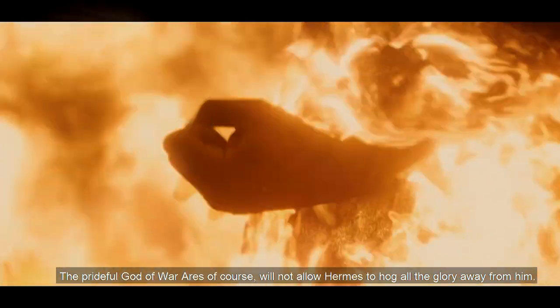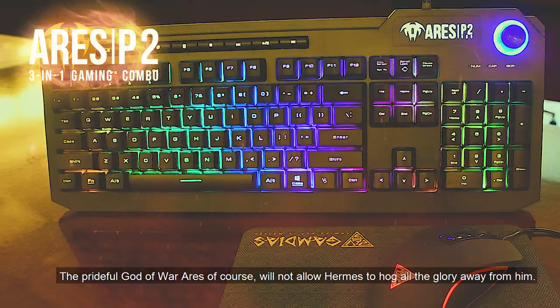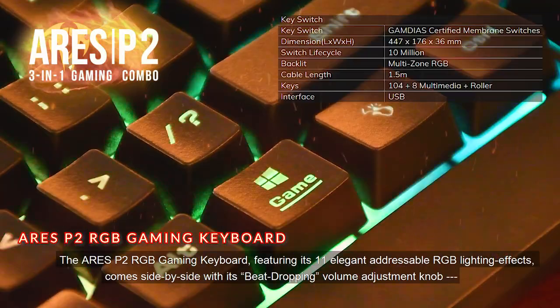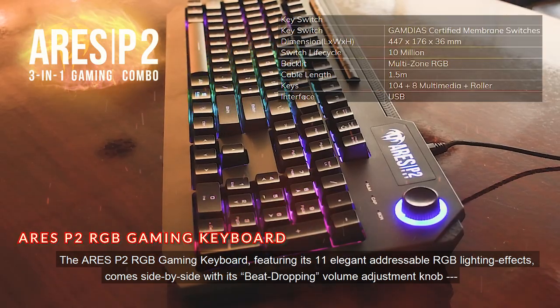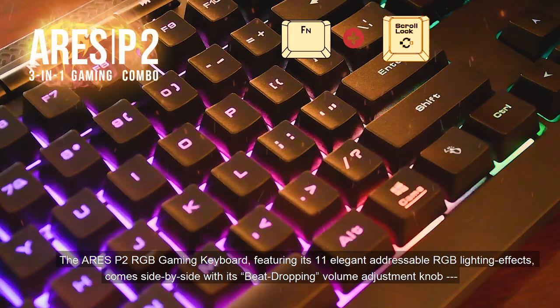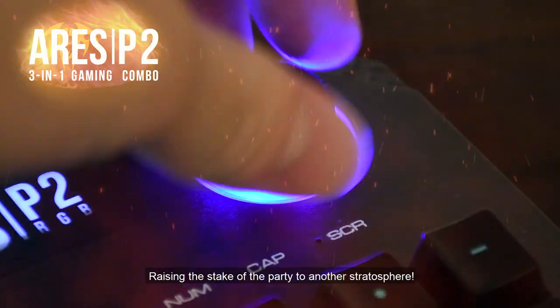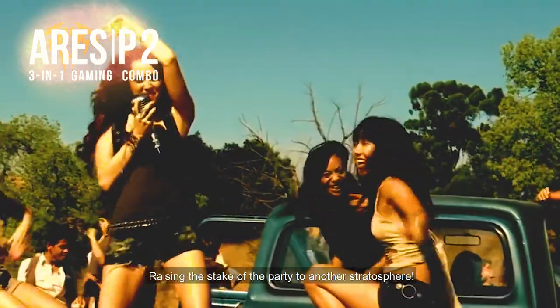The prideful god of war, Ares, of course, will not allow Hermes to hog all the glory away from him. The Ares P2 RGB gaming keyboard, featuring its 11 addressable RGB lighting effects, comes side by side with its beat-dropping volume adjustment knob, raising the stake of the party to another stratosphere.